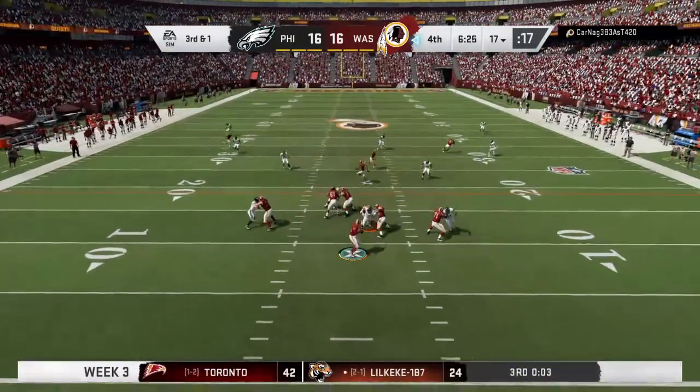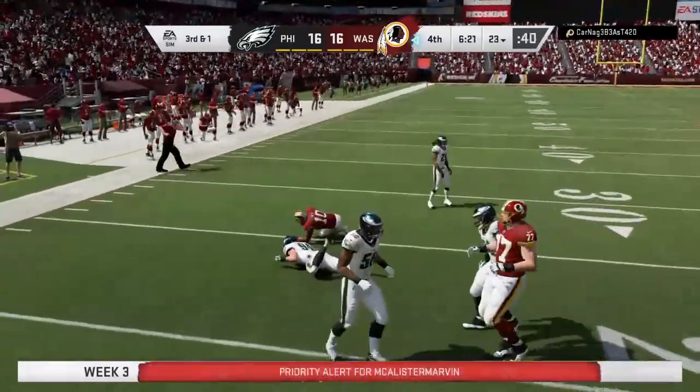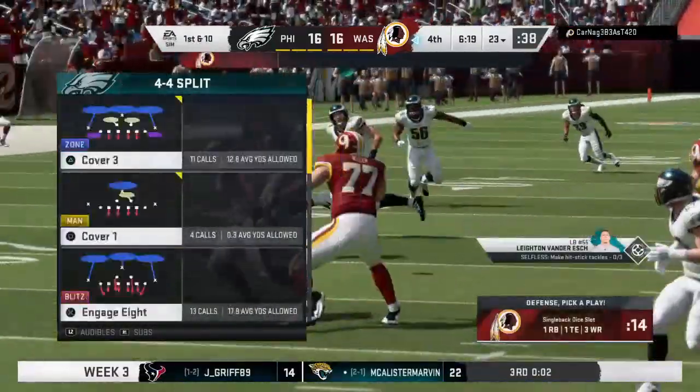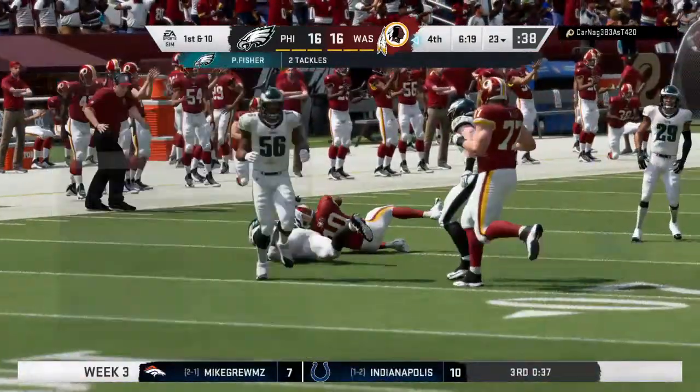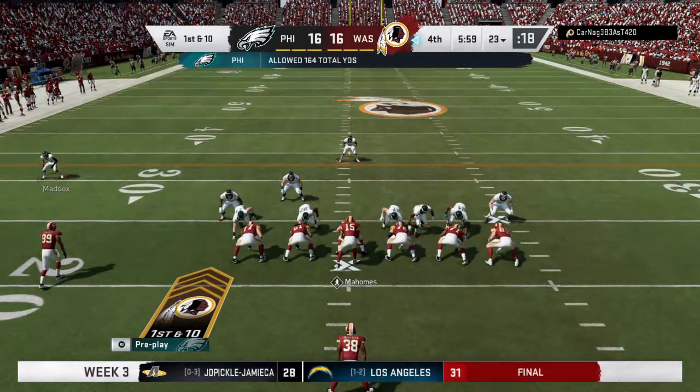Mahomes looks to throw on 3rd down. The open man is Smith. And he's going to get the first down as they bring him down at the 23. At 5 yards on the play there as the drive will continue. So signs of life in what's been a dormant offense in this second half.